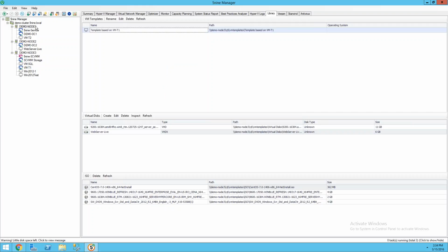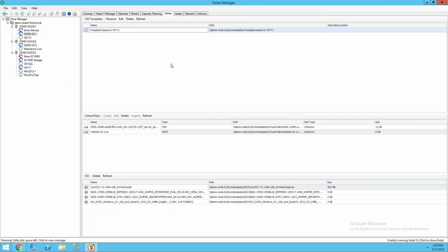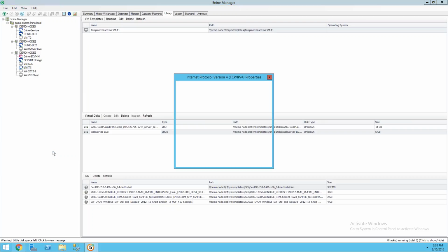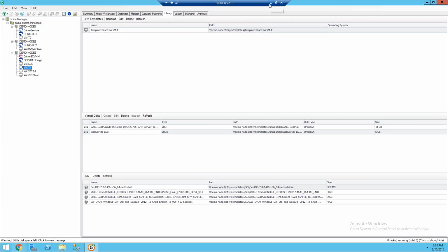But not only do we let you create templates from scratch, you can actually take an existing virtual machine which you like, such as my domain controller, and create a template from it as well, even giving you the option to sysprep as part of this operation. So again, giving you this centralized, unified management. And the last but not least feature that people really like here is the ability to set an IP address for a virtual machine. So instead of having to log into the VM itself, we can simply set an IP address for this virtual machine directly from the host, really simplifying the management.